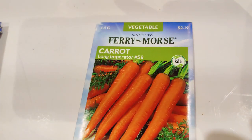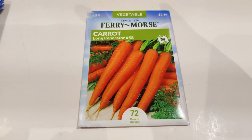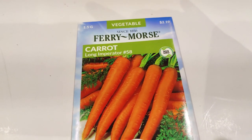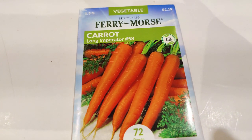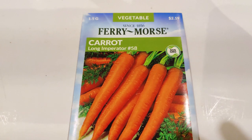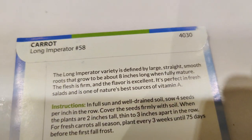And so we'll see with a different seed company. The other one was from Baker Creek. However, I don't know what my issue is, like I said, my soil or what it was. So I'm gonna try again and again till I succeed. So here I got some Ferry-Morse seeds because simply when I was browsing through all the seeds, I wanted to get something different from that brand, I mean that company. So I got this long imperator carrot. So it looks pretty decent sized.